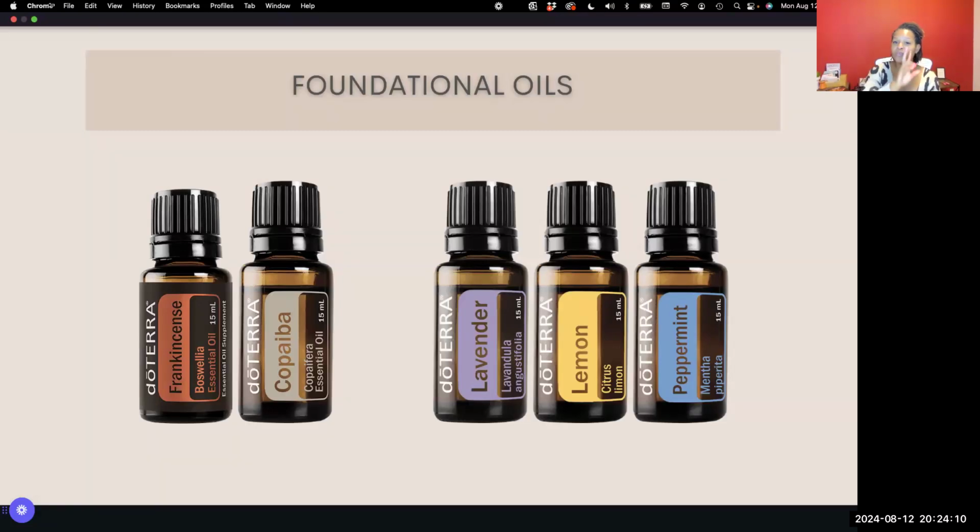Now let's talk about oils that you probably already have. So most people, when they invest in essential oils, start with some of our foundational oils. We're going to show you how you can do so many different things with oils you probably already have.